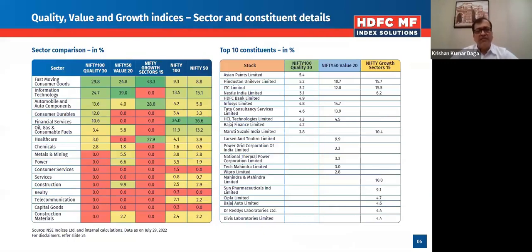This slide is just showing you the top 10 constituents of each index. On the left hand side, the sector weightage is also shown for all 3. It also shows how you are overweight or underweight compared to, let's say, Nifty 50 and Nifty 100. I'll just take one example here because the rest of the numbers you can see in the presentation. For example, information technology. In the Nifty 100, we are having 25%, Nifty 50 Value 20, we are having 39%. In the growth, we are not having at all.